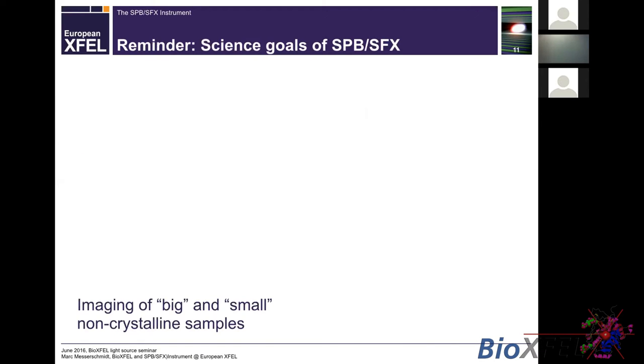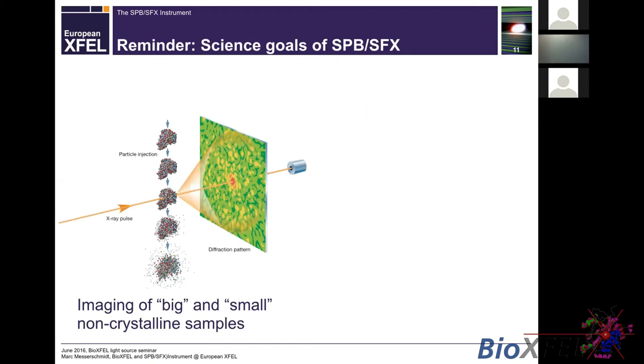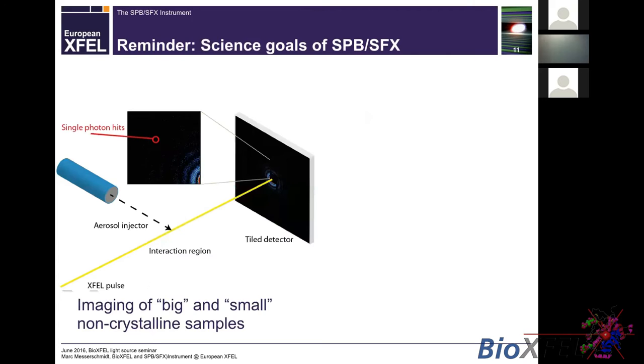The science we want to do, imaging is still our poster child, but there's certainly crystallography coming right after that. I don't think I have to say much about it. Imaging probably done with aerosol injectors, and then we need to find hits, and they need to fit on the detectors, just as LCLS. We have a hole in our first detector, and then a second detector actually many, many meters behind that.